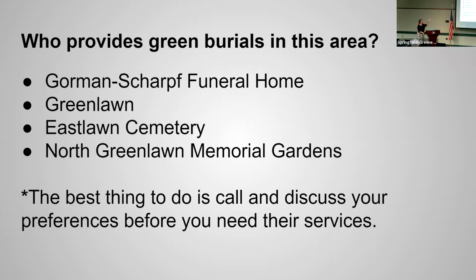And I have Green Lawn on there. Green Lawn Funeral Homes runs North Green Lawn Memorial Gardens. I don't think they run East Lawn Cemetery anymore. I think at one point they did, but East Lawn Cemetery has a green burial section. So they do traditional burials there, but they have a section that's very specifically for green burials. You would have to contact them to find out exactly what their requirements are to do a green burial.